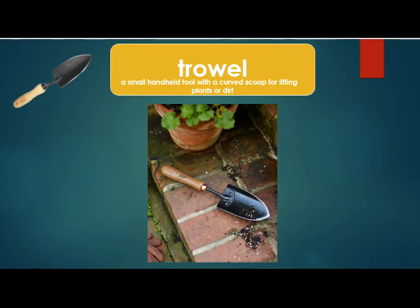Here's a photo of a trowel. So a trowel is a small handheld tool with a curved scoop for lifting plants or dirt. So it's like a small shovel, right? Shovels dig big holes. A lot of times they have a very long handle. A trowel has a short handle. It's for you to use with your hands. Maybe if you're just digging a small hole or filling a pot with dirt, that's a trowel.